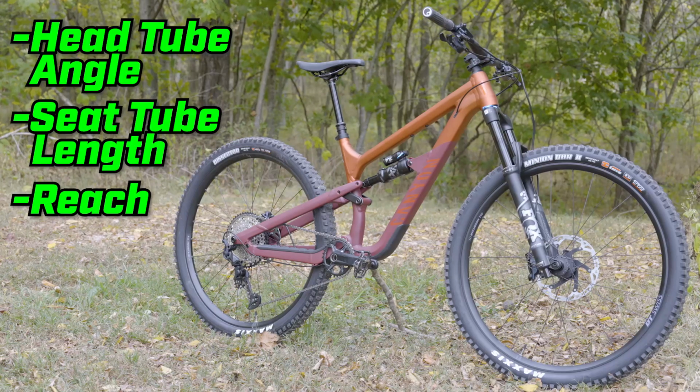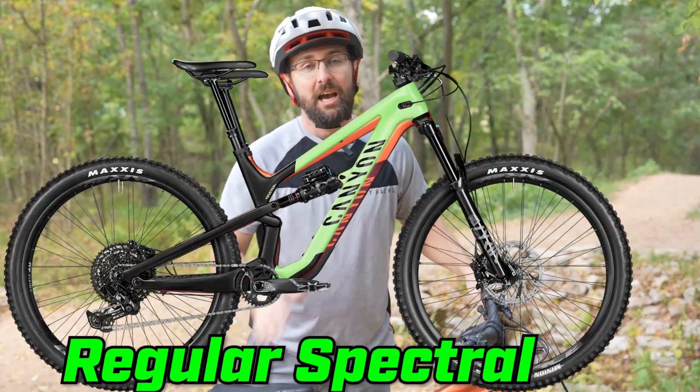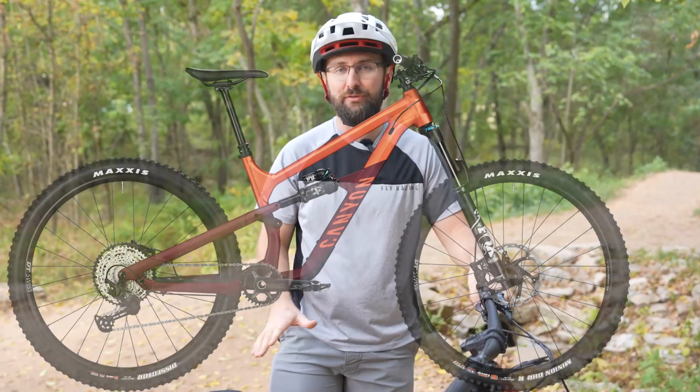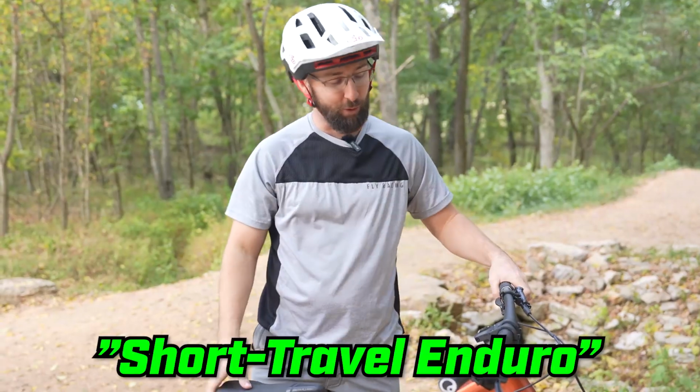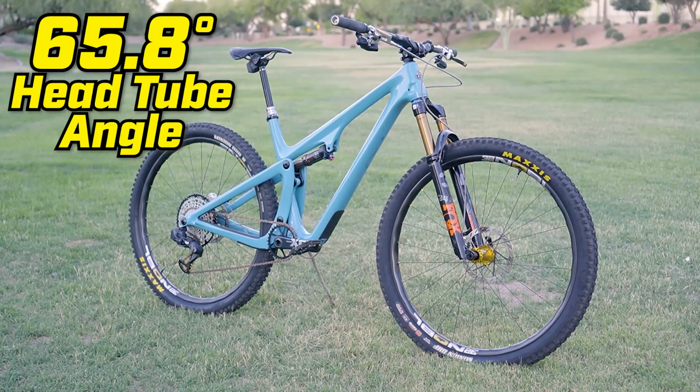and reach. This bike has a 64-degree head tube angle, which is insane. That's as slack as some enduro bikes. And I've actually heard this Spectral 125 called a short travel enduro bike before, so I'm expecting it to be super stable on the downhill compared to the Yeti's 65.8 degree with the angled headset.